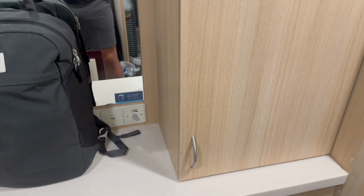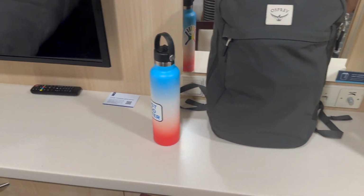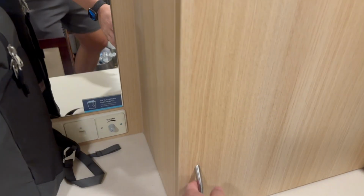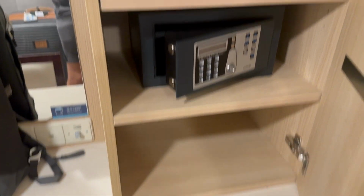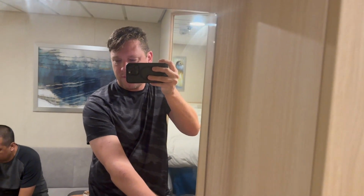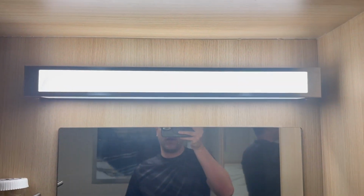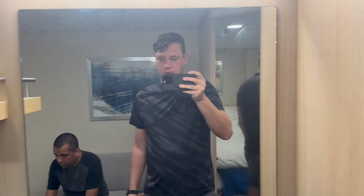On this side, we have the vanity space. This is actually pretty long for such a small room. And then we have storage in here. That's where the safe is, some shelving, etc. We do have a vanity light. Let me turn that on up there so you can do your makeup and what have you.